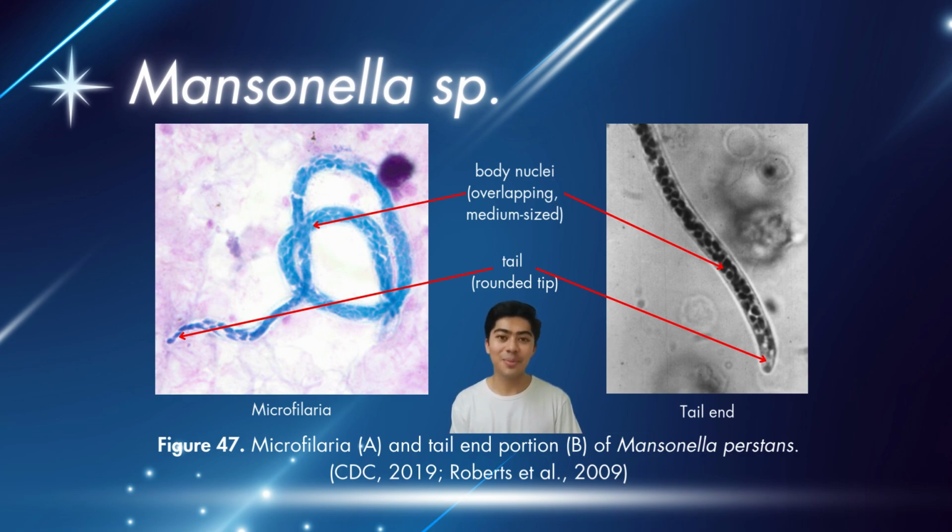Moving on, let's talk about Mansonella species. Unlike other filarial worms, Mansonella microfilariae lack sheaths, and infections are often asymptomatic or result in mild symptoms, contrasting with the severe diseases caused by other filarial worms. The adult forms reside in connective tissues or body cavities, while microfilariae may circulate in the blood or skin.